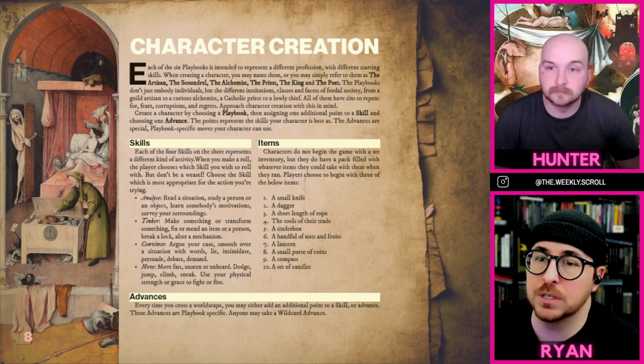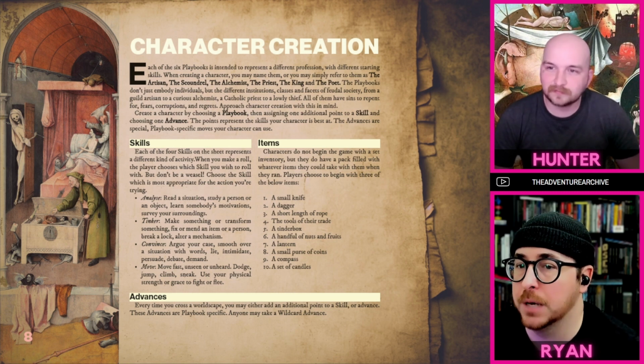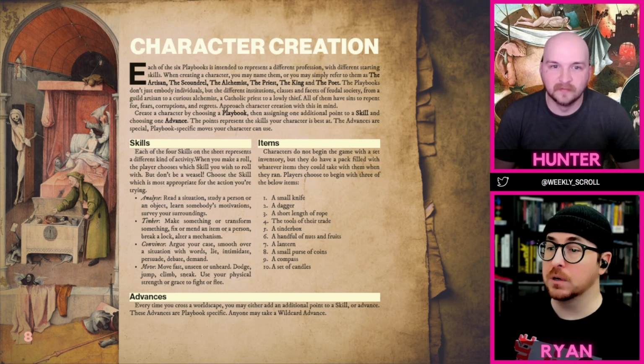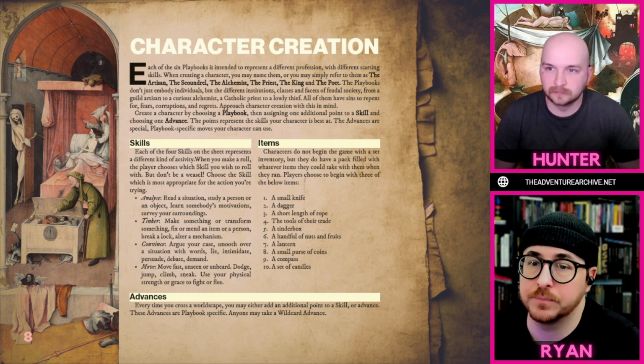Playbooks don't just embody individuals, but the different institutions, classes, and phases of feudal society, which is one of the things I really love about the classes that they picked. Again, you can be a character or you can really be an archetype of the various things, and it's a really cool way to look at it.